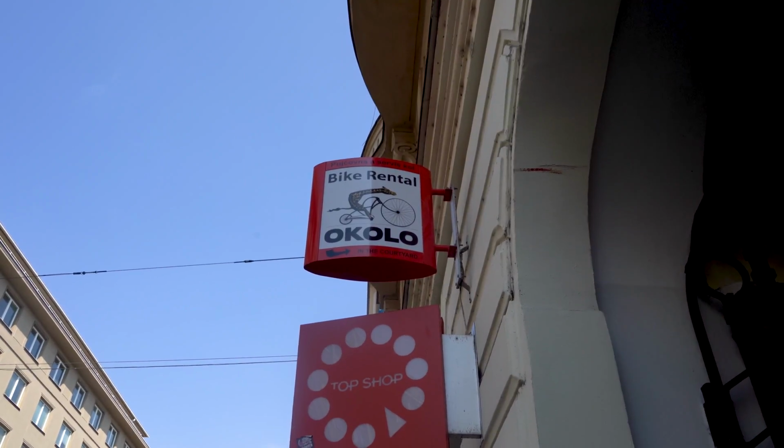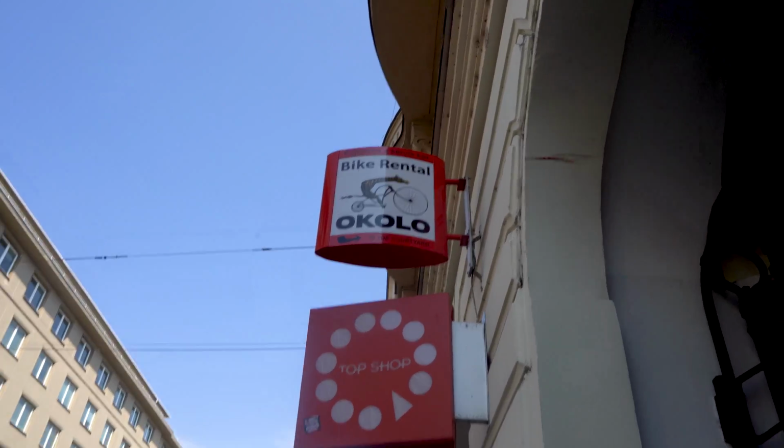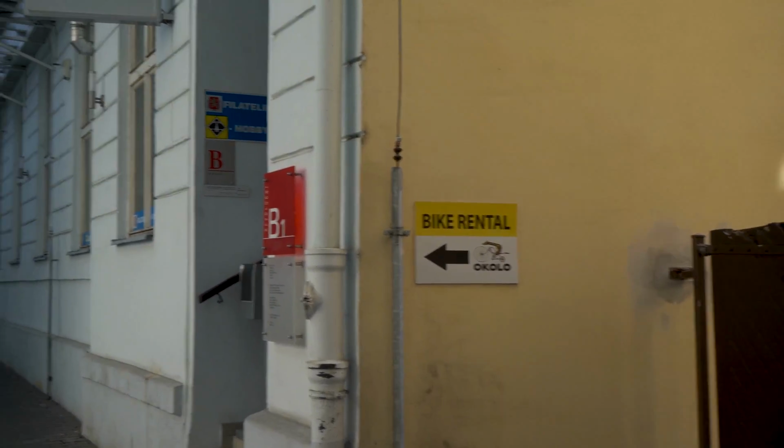The best way to get around Prague to fly a Mavic, because it's either a car or a bicycle, but it's cheaper to get a bicycle, so it's the best. My favorite rent in Prague is Olaf bike, so let's go take a ride.